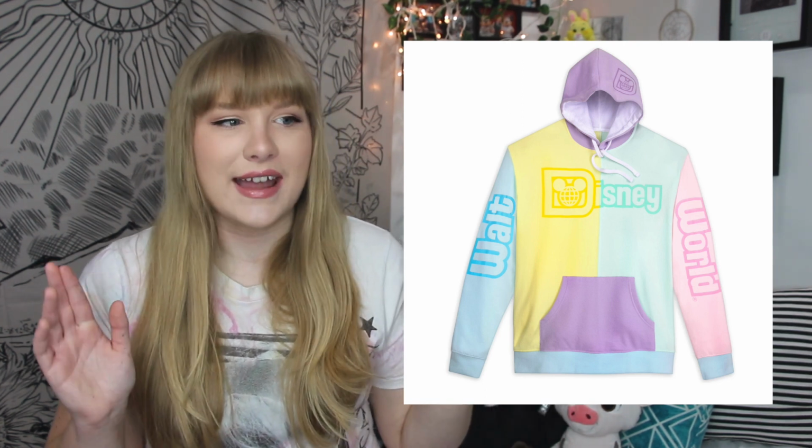We then have the pastel color block hoodie. I feel like so many people have talked about this and it is sold out everywhere as far as I know, but it is so cute. Pastels are super in right now and this hoodie is literally all pastels and all color block. It is adorable. It is so spring. Like it just radiates spring off of it, spring, summer, and it would be perfect to wear in the theme parks and also perfect to wear at home.